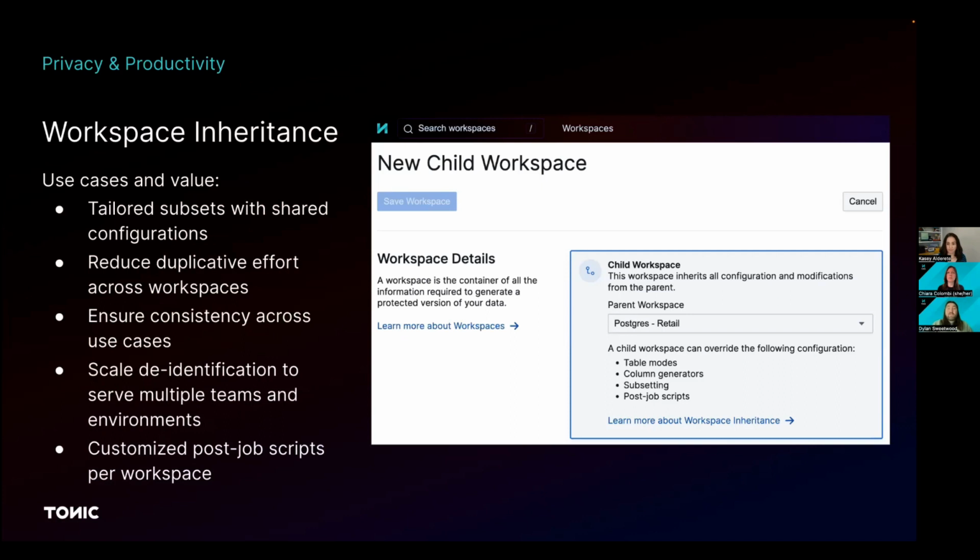And I'll just point out too, this isn't just helpful if you're using subsetting. Anytime you have multiple workspaces that are connected to the same source database, but maybe with different settings or that are outputting to different destination databases, Workspace Inheritance is going to be a great way to prevent duplication of work in those scenarios. Yeah, and one thing I love about this is it was really inspired by customers who are doing this themselves. They were keeping things in sync either manually or with scripts. And so we're just making this a native capability to reflect what people are already doing at scale.